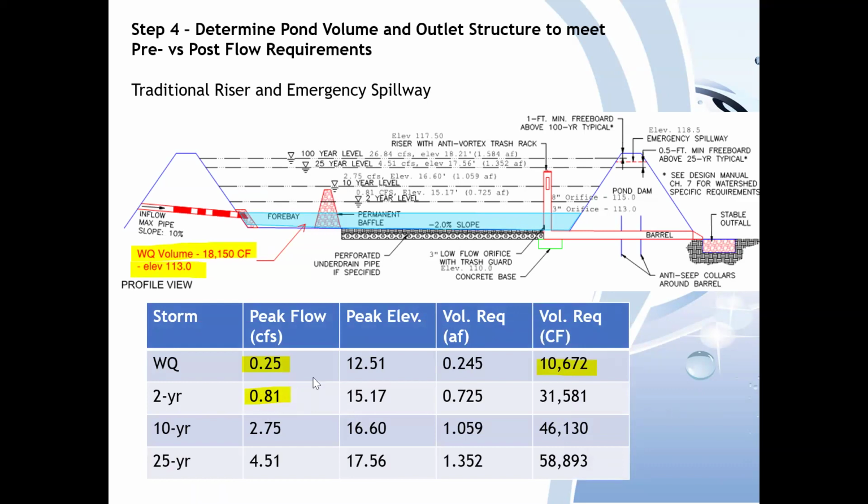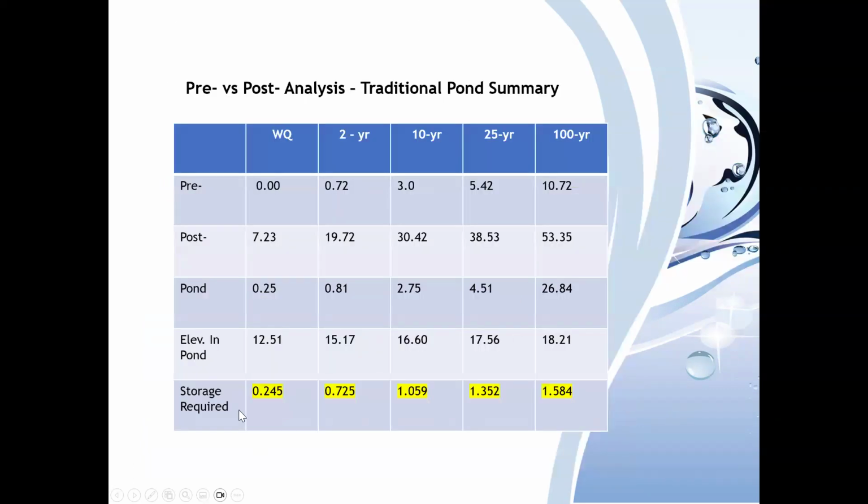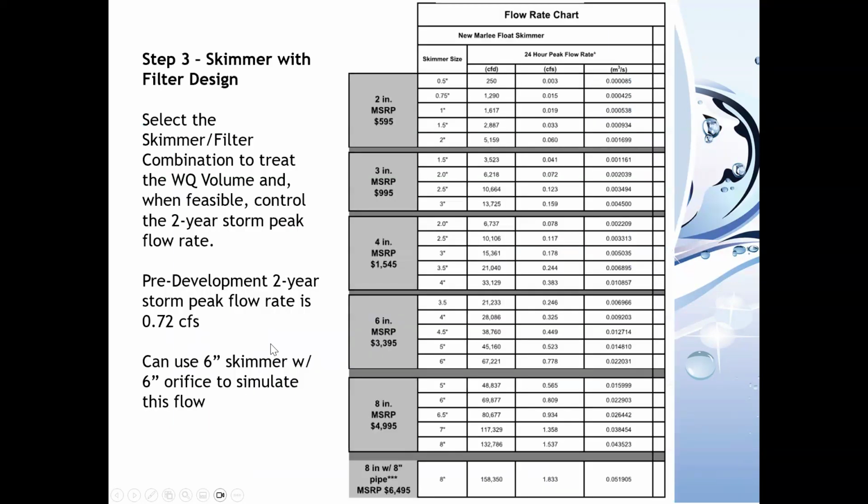Again, depending on where you are and your MS4 requirements, they may or may not allow a 1/10 of a CFS increase. But for this example, I kind of assume we did. And then this is the storage required for each storm event based on that traditional design. We'll save that for future reference.